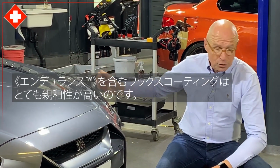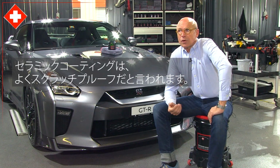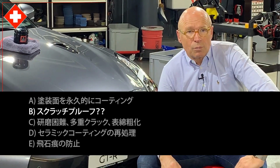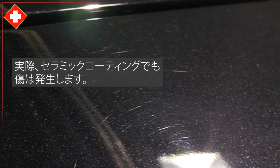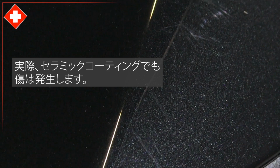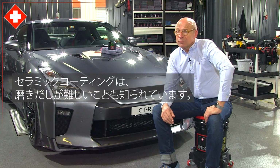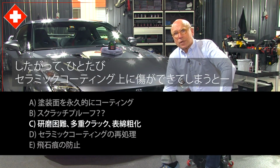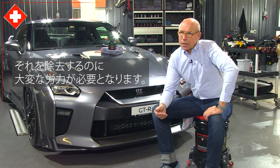Now with our Carnauba waxes, including Endurance, it works perfectly well. A ceramic coating very often is being named as scratch-proof, but that's not true. Naturally, ceramic coatings do scratch as well, but later than a wax protection because the surface is harder. A ceramic coating is also far more difficult to polish. So once you scratch your ceramic coating, you will have more pain to get those scratches out again.